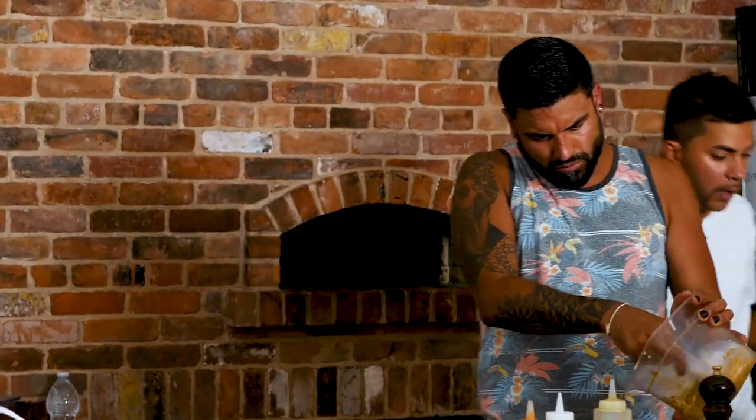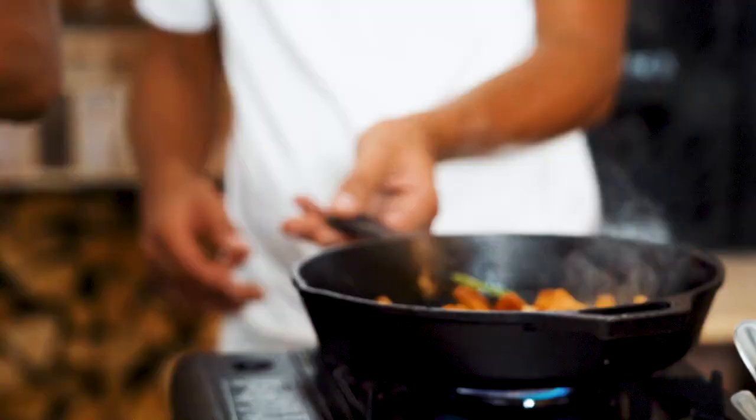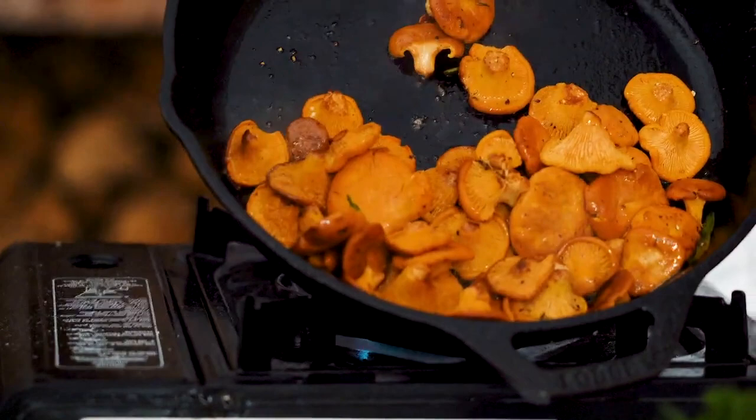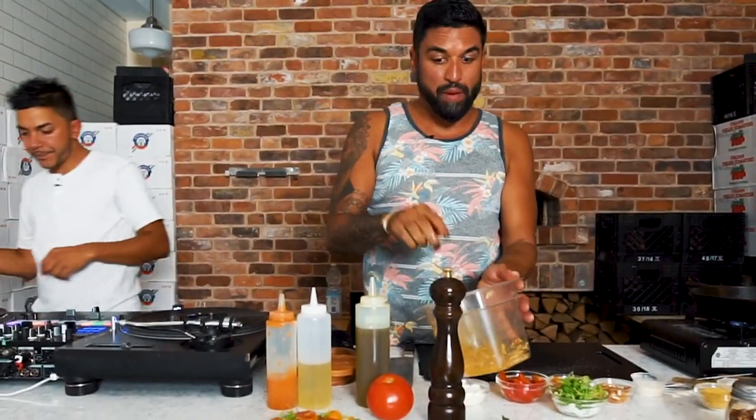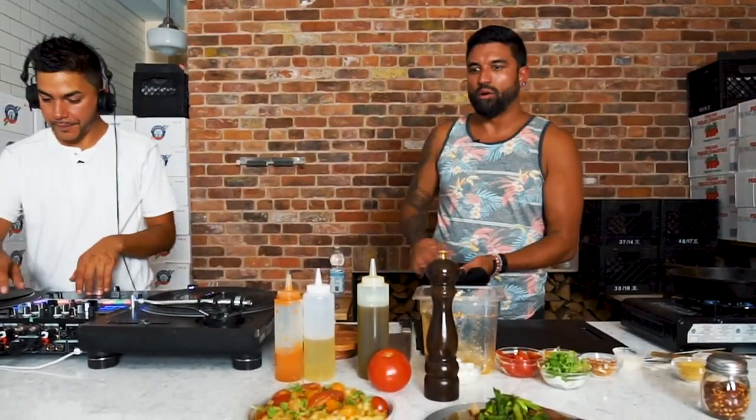This is making me hungry. These mushrooms just look unbelievable. Look at the color too. I don't want to burn myself, but look at that color. Cast iron, the way to go. Not the ideal vessel, but we have a beautiful Caesar dressing, capers and peperoncino and garlic and beautiful stuff going on. You'll plate the steak? Yes, sir. I'm gonna plate the romaine.